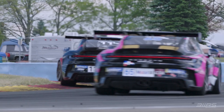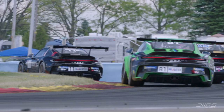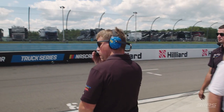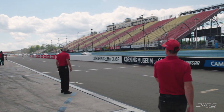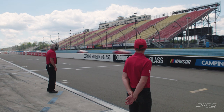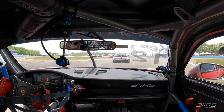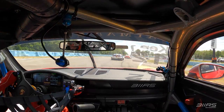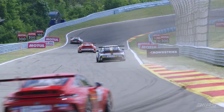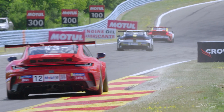Right on the QR code, which can be very painful. Back to green flag racing. Nice restart from everybody concerned. Lee Keen in the number 12, sitting in fifth position. I spoke about him earlier on, 311 RS Motorsport.